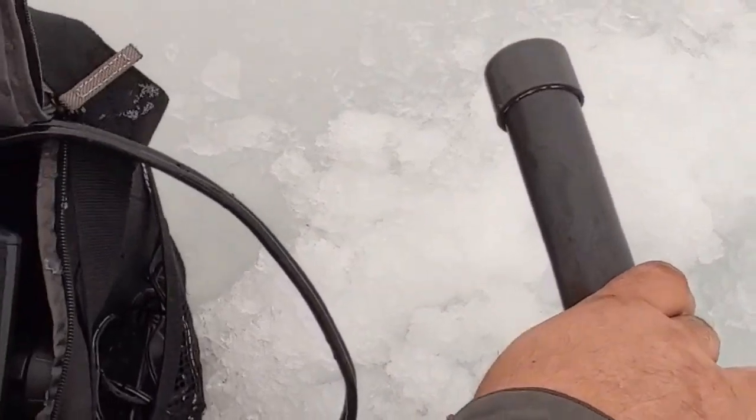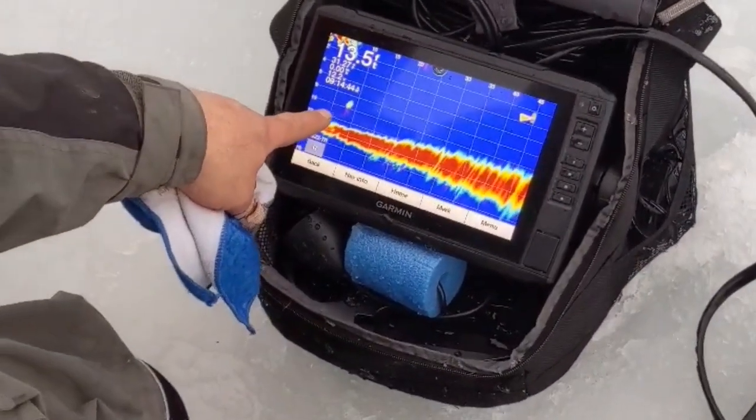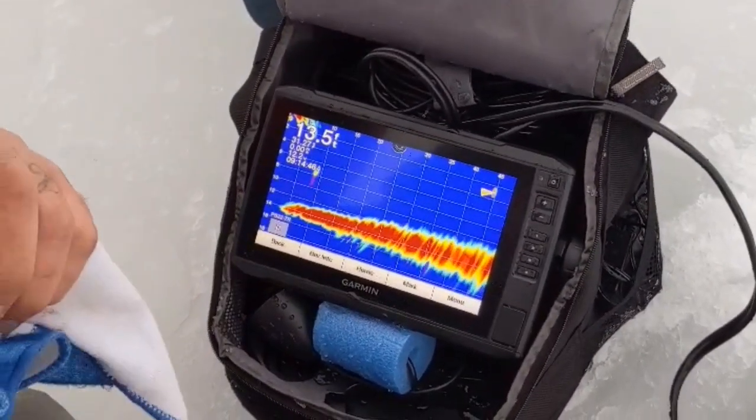He aims the Panoptic. There we go, right there. Oh, that's a big fish. That's 10 feet this way.